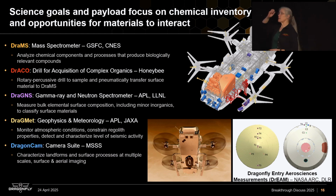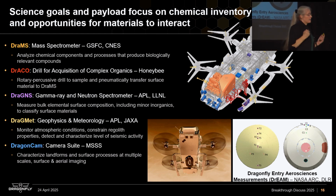We have a suite of instruments on Dragonfly. To understand the chemistry in particular, we have a mass spectrometer, and this is fed by a drill. So we break up the surface material. We can use pneumatic transport. So we've got this great cold atmosphere to bring the material into the mass spectrometer and measure the detailed chemical composition. I'll talk a little bit more about that. We also have a gamma ray and neutron spectrometer that will give us information about the bulk elemental composition beneath the lander. And then we have a suite of instruments to measure other aspects of Titan.